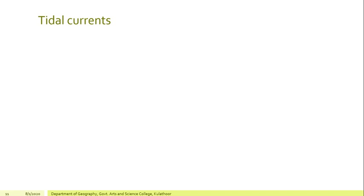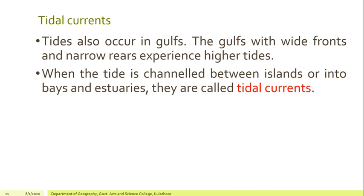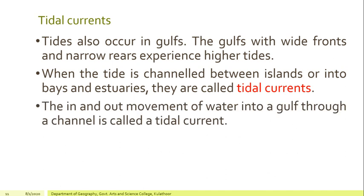Now, let us study tidal currents. Tides also occur in gulfs. The gulfs with wide fronts and narrow rears experience higher tides. When the tide is channeled between islands or into bays and estuaries, they are called tidal currents. Or in other words, we can define tidal current as the in and out movement of water into a gulf through a channel.